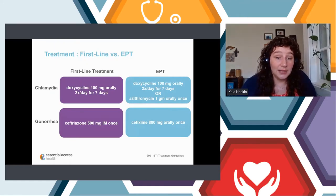And this is unless someone may be pregnant, because doxycycline is contraindicated for pregnancy. For EPT, someone may receive doxycycline 100 milligrams orally twice a day for 7 days or azithromycin 1 gram orally once. For gonorrhea in visit, someone would receive an intramuscular injection of ceftriaxone 500 milligrams once. And then for expedited partner therapy, the treatment is 800 milligrams of cefixime orally once.